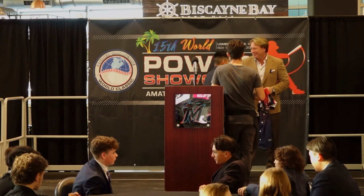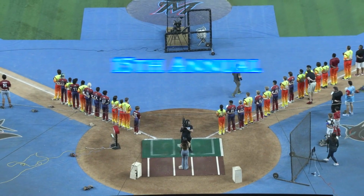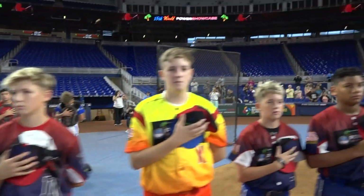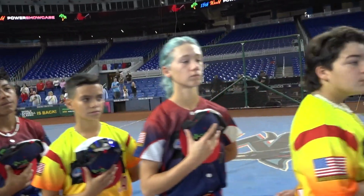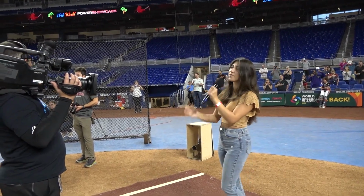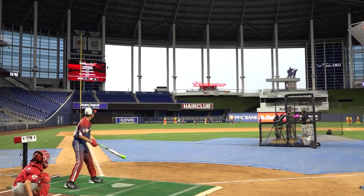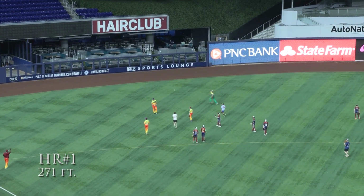Representing Nevada, a second baseman out of Lithium Academy, Christopher Sanchez. That ball hit went off left field. Sanchez on the board. 271 on that home run by Sanchez.